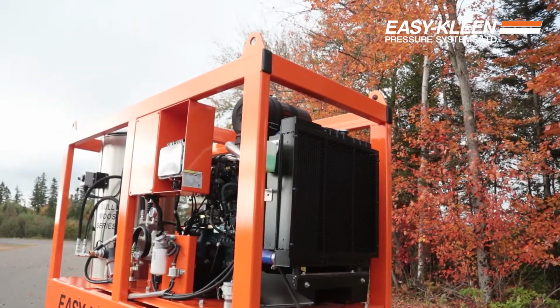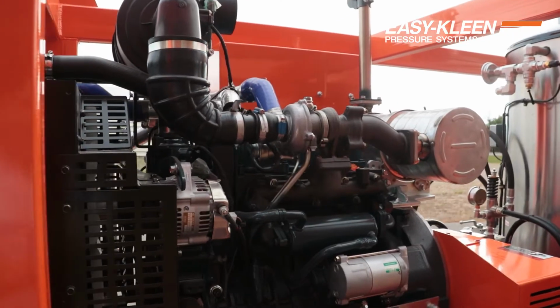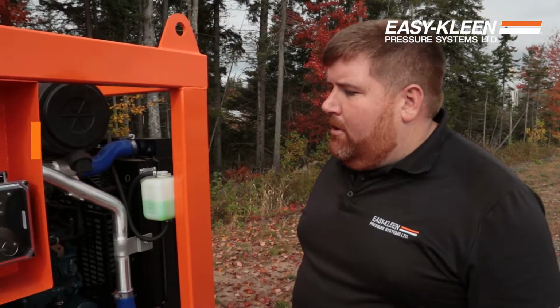This machine's over 3,000 pounds. This is no throwaway unit. This is no toy. This is a mighty machine right here.